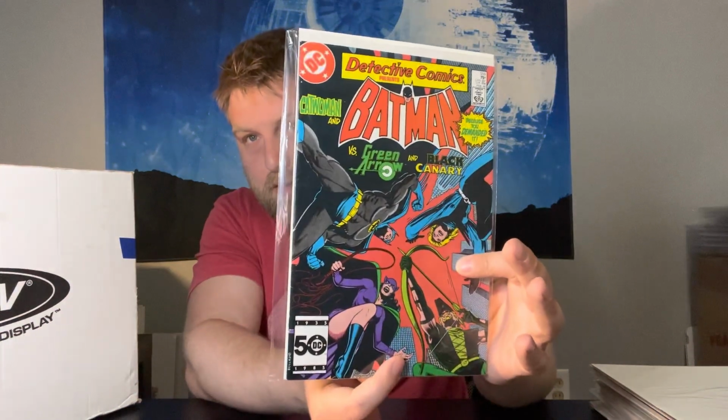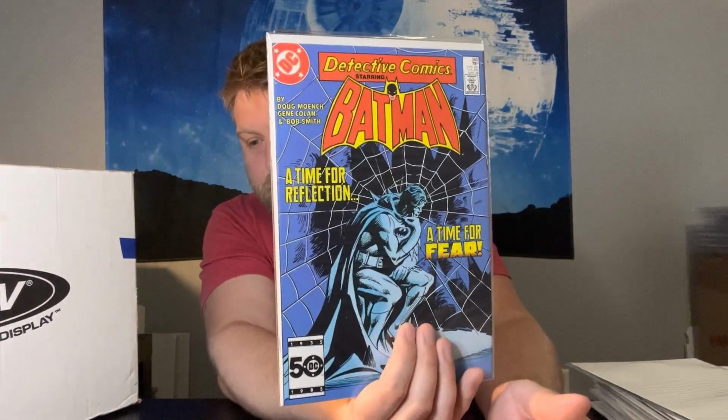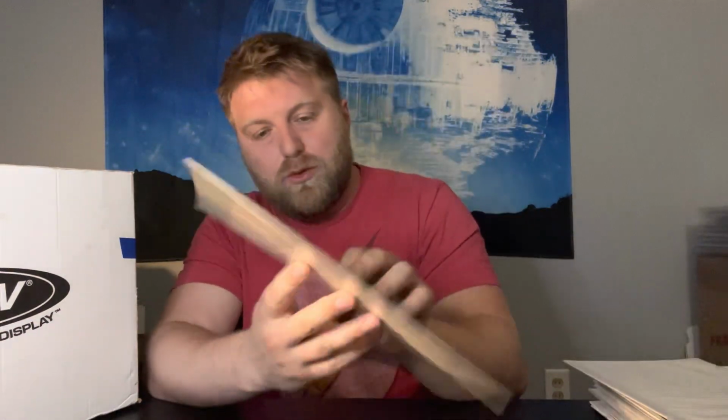We have 559, 560. And again, a lot of these books are in pretty nice shape. The ones that were bagged and boarded are solid. 565. That's a cool cover. I like that one. And then this is another minor key. 2 copies of this. We have Detective Comics #608.